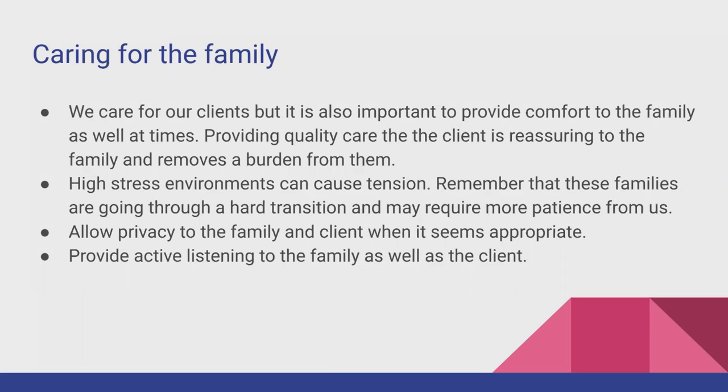And active listening. Families may come to us with concerns and different questions, and maybe we're not able to answer those questions, but if you know that the client is under hospice care and those seem like questions appropriate for the hospice care team, you can kind of redirect the family and say, well, I'm sorry, I'm not able to answer that for you, but the hospice care team should be able to answer that for you.